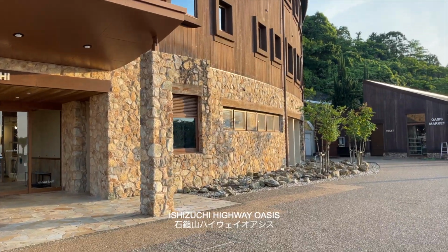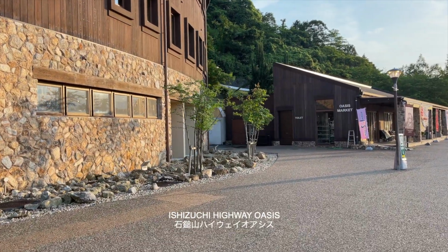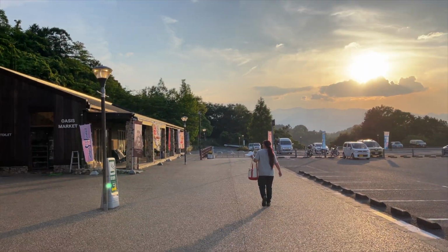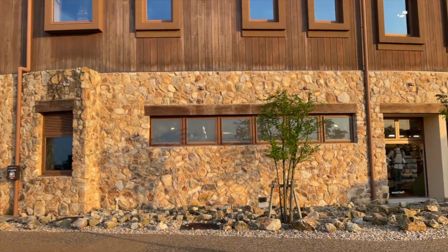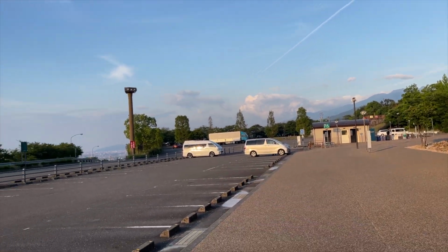All right, we just made a stop at Komatsu Oasis. This is the Michi-no-eki, a roadside station. We don't know if we're going to stay here tonight, but it seems like a really nice place. There's the market, and a really big Montbell store. Over there, lots of parking, and there's a restroom over there.